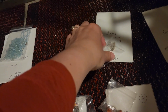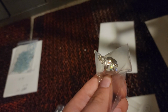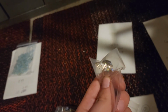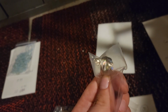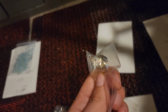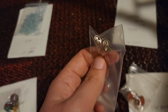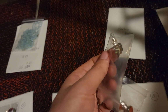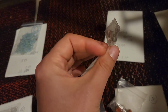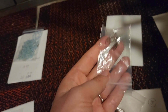Okay, this ring I sold twice. The first buyer just wanted me to cancel. They said I accidentally purchased this after they paid for it and everything. They sent me an offer of $30, and I accepted. This time it sold for $35. So that was great. And it is a sterling abalone wrap ring, and it's adjustable. I love these rings. Honestly, I think that these are my favorite style because they're adjustable. I love that they look like a statement on your middle finger.